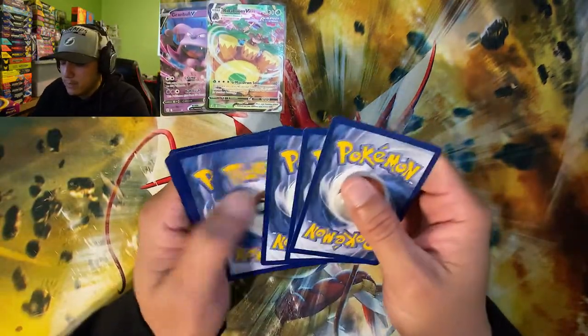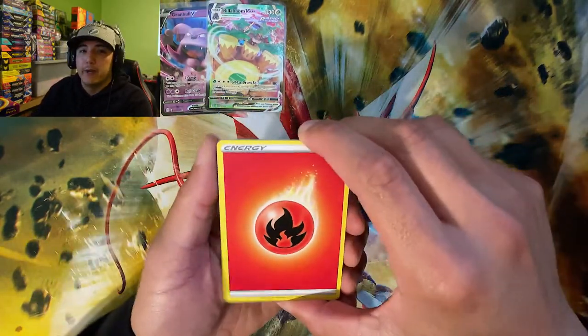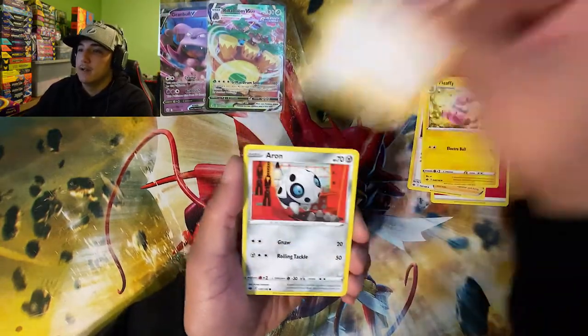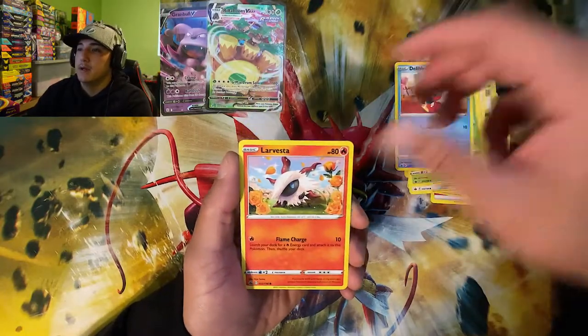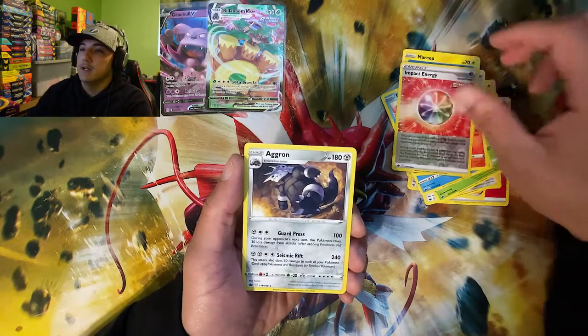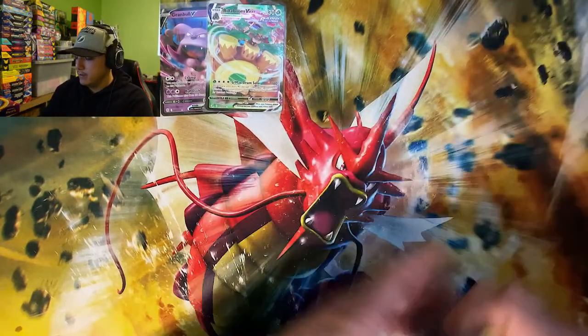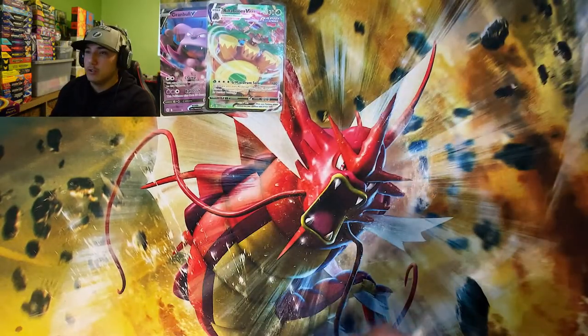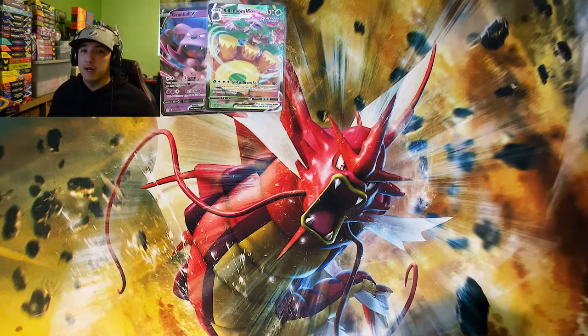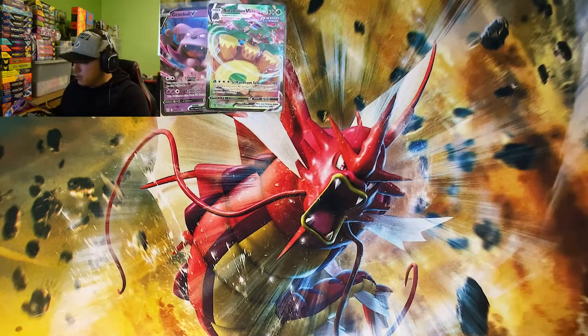Here we go. Take that four from the back, and we're going to go with Electric. Ooh, Fuego. You already know. Here it is. Avery, Flaffy, Clara, Aeron, Deerling, Delibird, Larvesta, Mareep, Impact Energy, Aggron non-holographic. All right, so two ultra rares out of the 10. Not too bad, not too bad. It's better than zero.